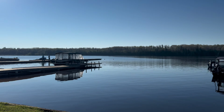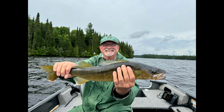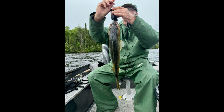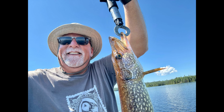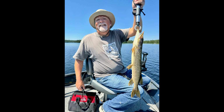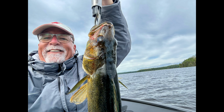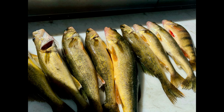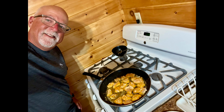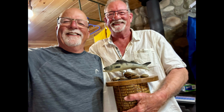Anyways, caught lots of fish, limited out most days of the week that we spent there, and caught both walleye and pike, a few other odd species, but the walleye and pike were what we were after. The largest walleye we picked up was about 4.1 pounds, and the largest pike we probably brought in was about 7 pounds. We all limited out every day and therefore had a fish fry every evening. What a great way to celebrate some time up north.